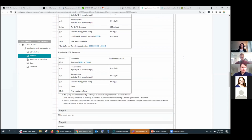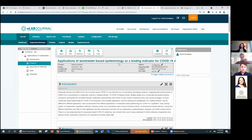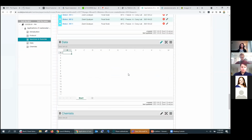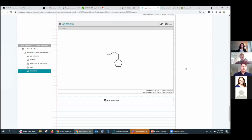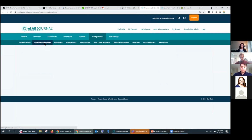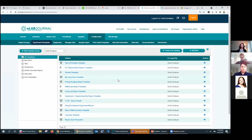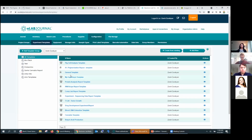Now, the question here is that, okay, I need to create these reports on a daily or weekly basis, and I don't feel like going through this whole process and adding these sections one by one every time because it's pretty standard for our lab. Well, that's no problem at all, because you can go into your experiment templates and create all kinds of templates to create these reports by. And you see I have all these general templates that I have created.